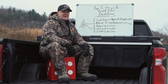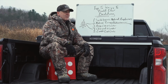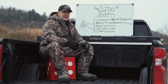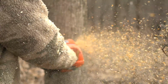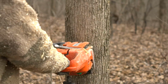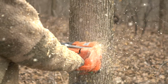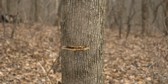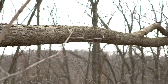Someone will say you have to do it this way, and if you don't, it's not going to work. Well, that might have worked for their little Michigan, Northern Ohio, or Indiana property, but that might not transfer to a big wooded area in Pennsylvania, Kentucky, northern Minnesota, or a big open grassy area that you have to convert to deer bedding. There's a lot of ways to skin a cat when it comes to deer bedding, and we're going to talk about these top 5 right here, and I think that fits a lot of areas.